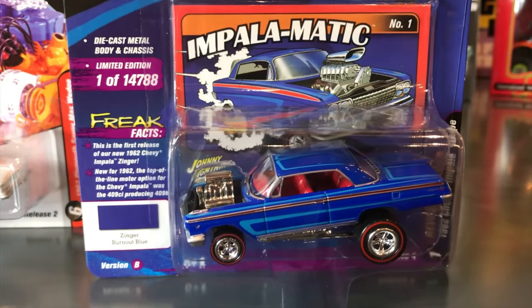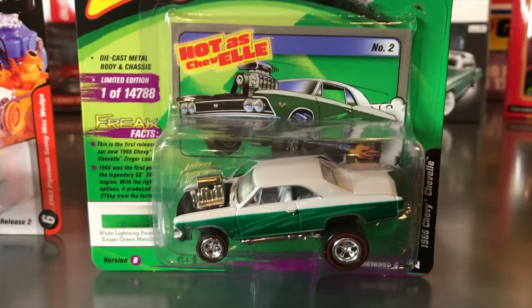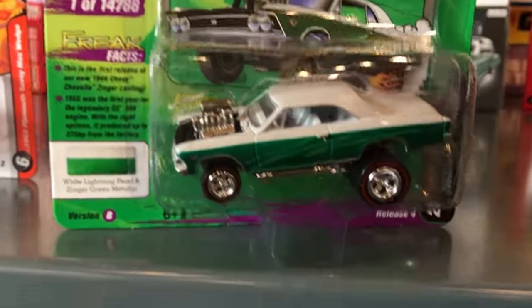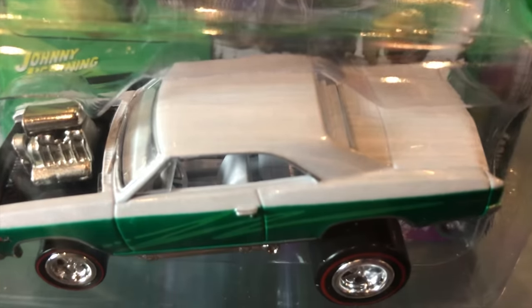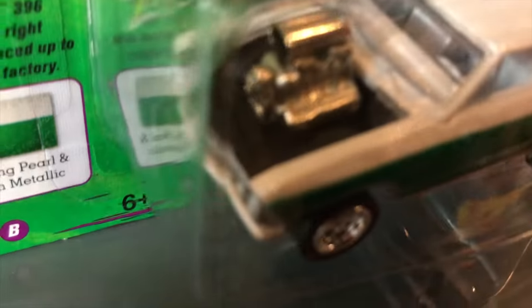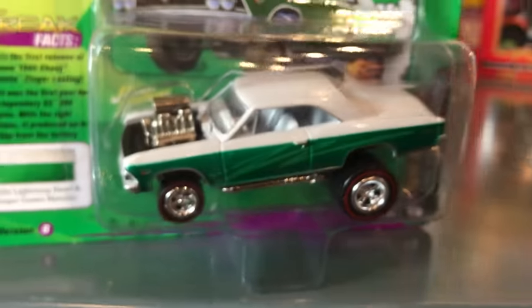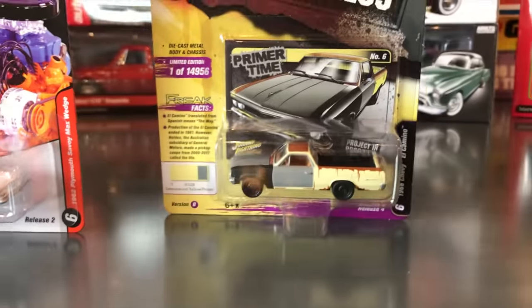Just an awesome looking addition for you Zinger guys. Another great looking Zinger, the 1966 Chevy Chevelle, with red line tires on that. Pearl white on the outside, green striping, big chrome engine. Got the hottest Chevelle name on the side of it. Another really fun Zinger for this release.